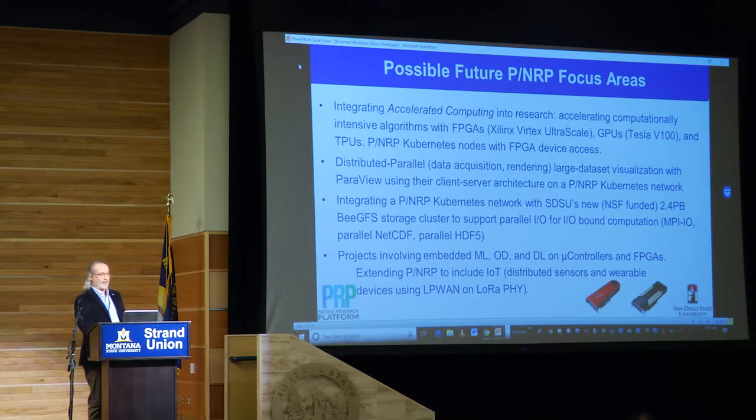And what I'll talk about today is, first, some future possible NRP focus areas that we can concentrate on. The first one is, I think we should work on introducing accelerated computing into our research. So this is looking at areas of numerical codes and seeing how we can accelerate them with first FPGAs. Right now we're looking at the Xilinx Virtex UltraScale board, but also with GPUs like the V100 and now TPUs. So one thing we can focus on is how to build Kubernetes nodes with FPGA device access.